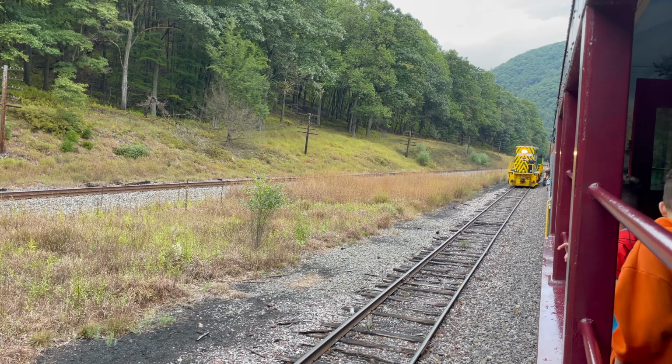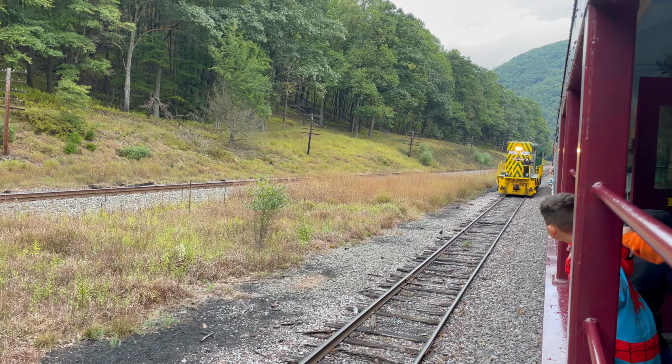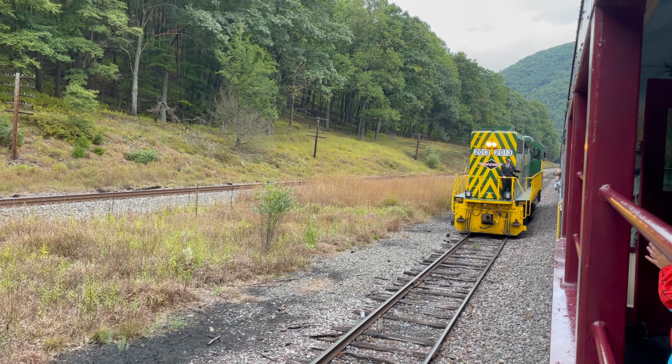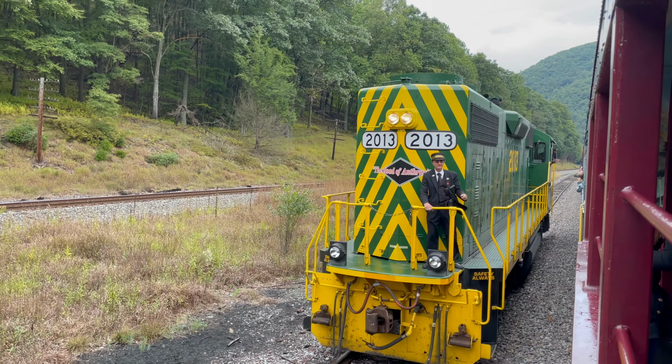Here comes engine 2015. That's 2,000 horsepower. It was built by the General Motors Electro-Motive Division, and is listed as GP, General Purpose.